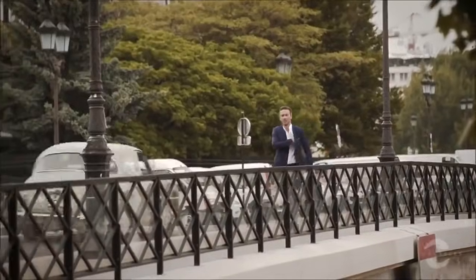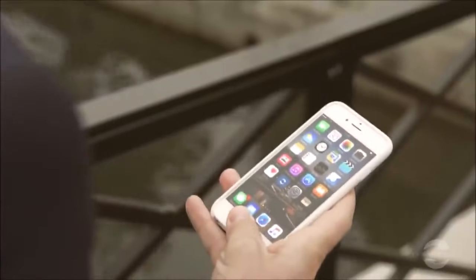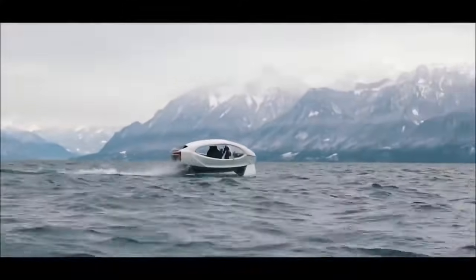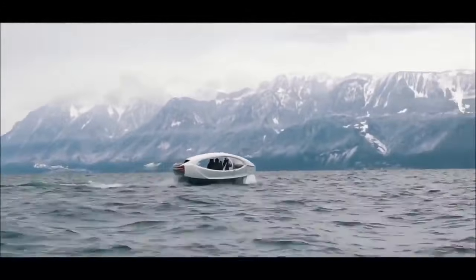There's a company that's trying to develop their own water taxi service similar to Uber, where all you need to do is pull up your phone and request a ride. The boat is designed to resemble a car and uses hydrofoils to keep waves and noise to a minimum.